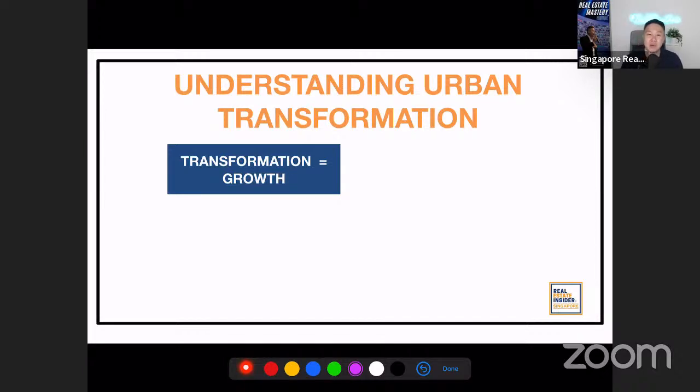Okay, so when we are helping our clients to make sure that they are able to purchase at a safe entry price and a safe exit, we are looking at a few factors that have growth potential. The areas must have growth potential so that your money can work harder for you. Does it make sense? All right.